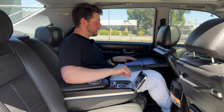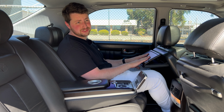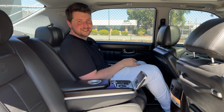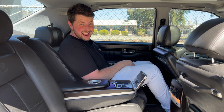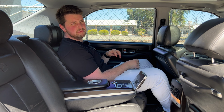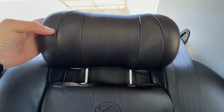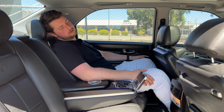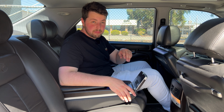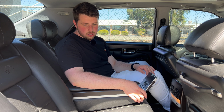And now I can sit back here and work on my laptop. I can eat my lunch, whatever I want to do because I'm rich in my $5,000 SsangYong Chairman. This thing is insane. You've got a little reading light up here so it shines down on your fancy book. Even the headrest comes up like that and we can adjust it however the hell we like. I could sleep back here. It's insane. By the way, this seat also slides and reclines.